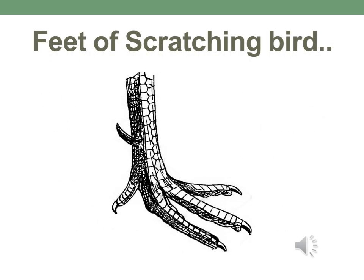Now look at the feet of a scratching bird. You can see that three toes are pointing in the front and one at the back. The toe at the back is somewhat smaller than the front toes, and just look at their claws. You can observe that their claws are very sharp, horny, short and very sturdy, very strong. These types of claws are meant for digging or scratching the earth or ground to find their food.